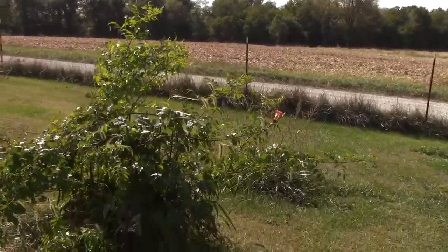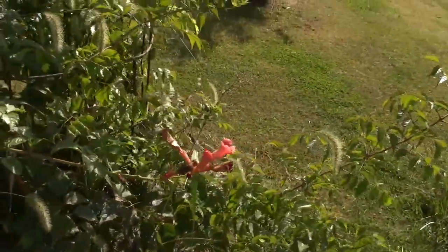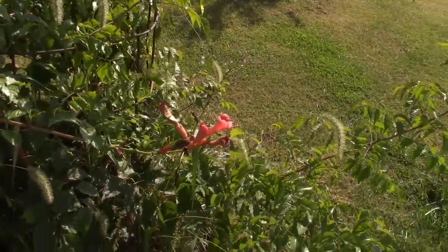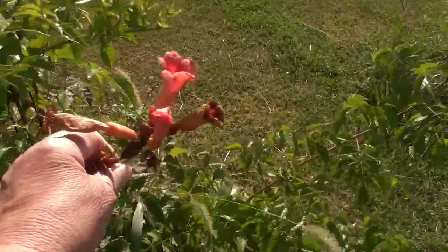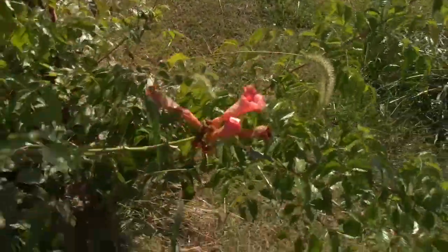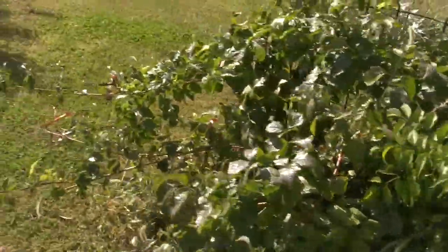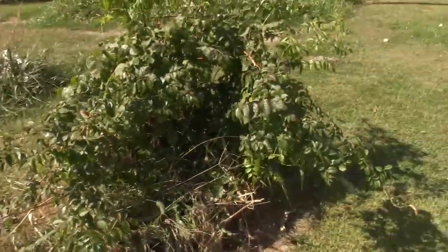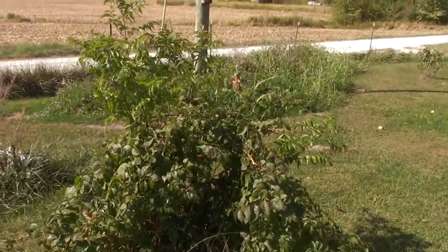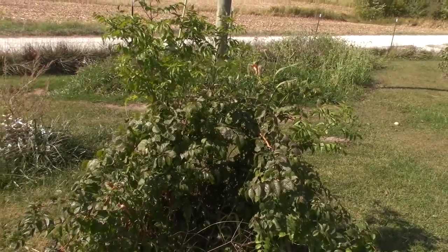So, this, I can't even think of the name now, Trumpet Vine. This Trumpet Vine ended up doing very well. Put out lots of flowers. The flowers are about done. But it did put out flowers, and I saw lots of hummingbirds over here. So, even though I was really scared when John chopped it down, it bounced right back, and even more so.